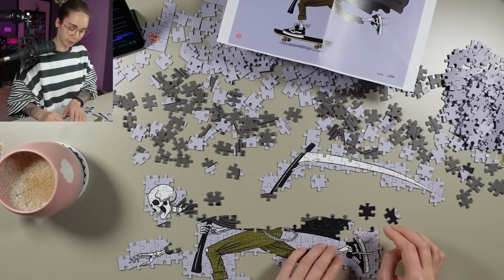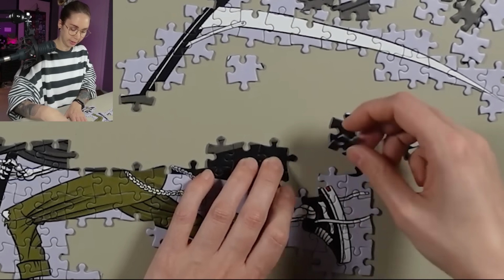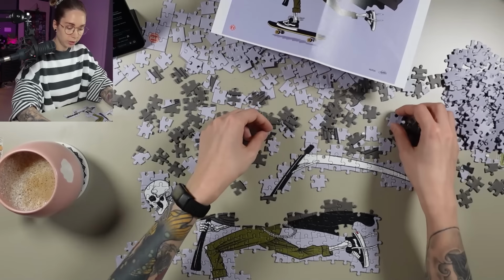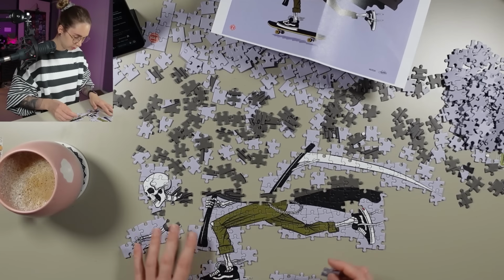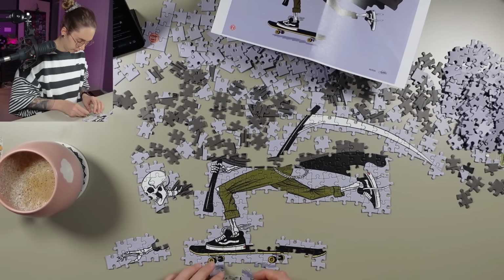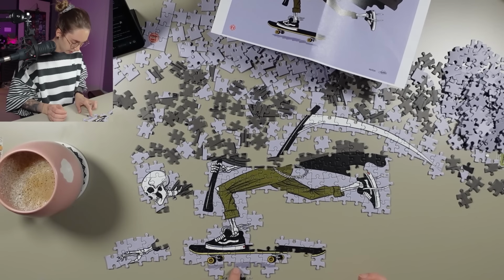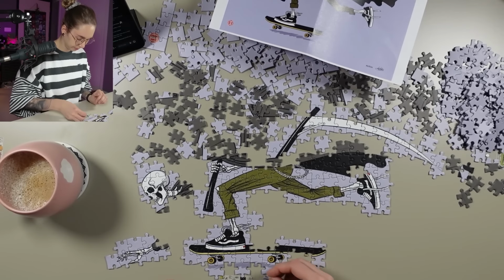I don't know about that, but I think... Oh, that looks so wrong, though. No, that's not it. No, I refuse. Because it goes there? It's all gray. It's all gray, isn't it? Oh, yeah, and the skateboard has a shadow. Press it up. Oh, that... Yeah, that must be it. That looks wrong, but it fits, so don't question it.